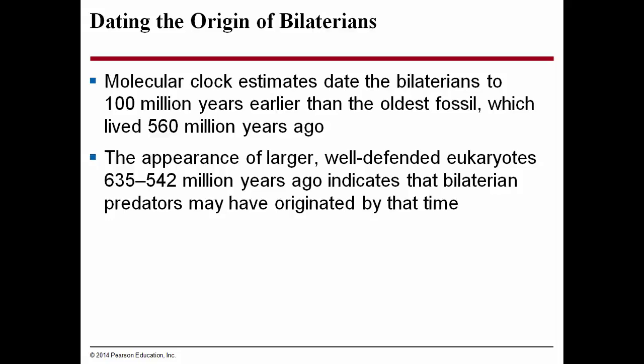Molecular clock estimates date the bilaterans to hundreds of millions of years ago, earlier than the earliest fossil, which is 560 million years ago. So the bilaterans existed before there was a record of them in the fossil record. The appearance of larger, well-defended eukaryotes 635 to 542 million years ago indicates that bilaterian predators may have originated by that time.